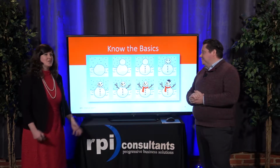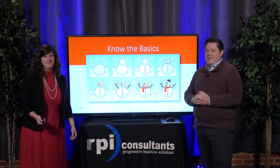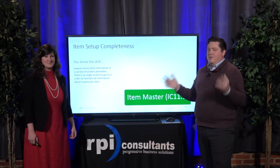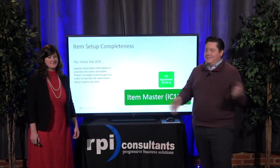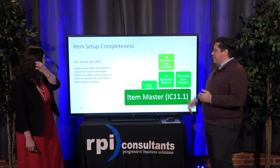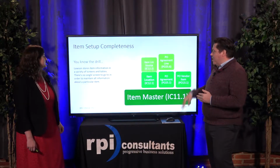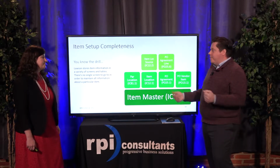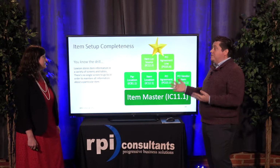All right, so know the basics. It all starts here, right? Yep. We all know the drill. Everybody knows this. This isn't rocket science. We're going to build our IC11, and it cascades out. When we look at what we're actually doing here, we've got about 5 or 6, depending on your setup, 7, maybe 8 uploads that you need to do.